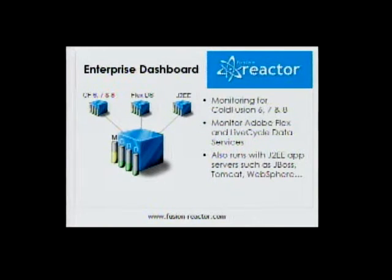FusionReactor also doesn't just monitor ColdFusion. It monitors ColdFusion 6, 7, and 8 already. We're already working on all 3 of those products, but it monitors Flex Data Services, LiveCycle Data Services. It will monitor, in fact, any J2EE engine, so WebSphere, WebLogic, JBoss, any of those engines. So it's not really only about monitoring one kind of server.